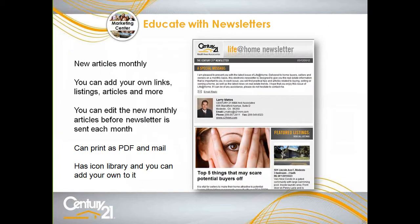Then we have newsletters, and the newsletters are very different than what they were template-wise. They look a lot better than what they were prior to, and they can also now be printed as a PDF. So for those of you who might have been using the newsletters in the past, you didn't have an option to be able to print it out. You could only email it.